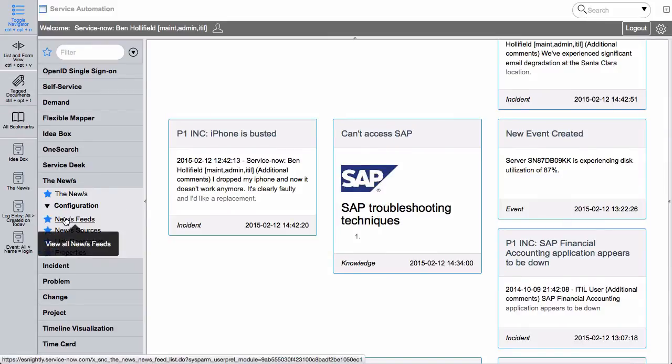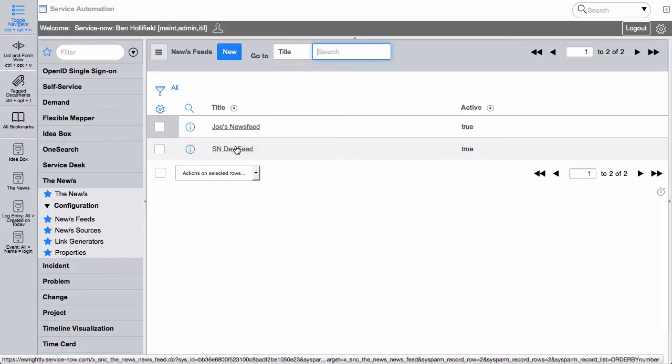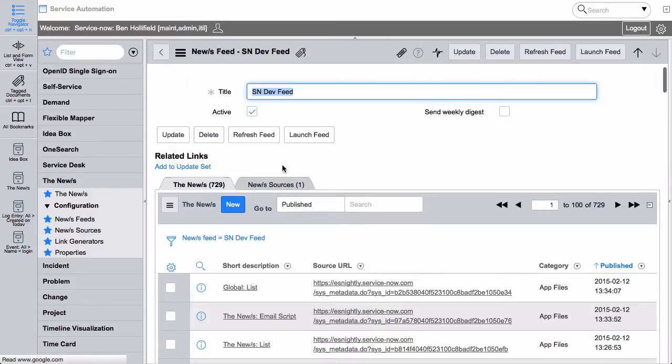So looking at what types of things you could do with this, Joe's newsfeed is one thing. Maybe you're a ServiceNow developer, or maybe you're deploying ServiceNow right now, and you want to be able to keep track of what work is being done on the instance.